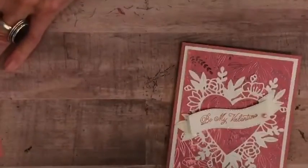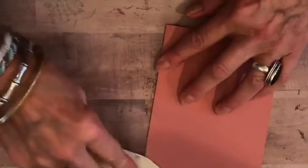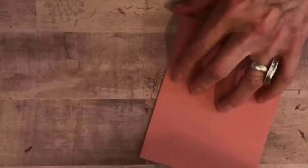So what we're going to do here is I'm going to take a piece of Rococo Rose cardstock. Here is the Rococo Rose. I've already got it scored. I'm going to fold it, and I'm going to use my bone folder to make sure I have a nice crease. Then the next thing is I'm going to take a piece of Whisper White cardstock.